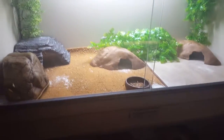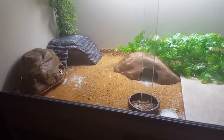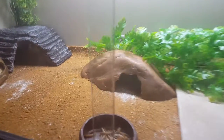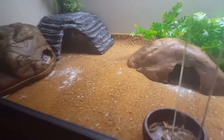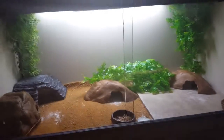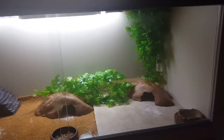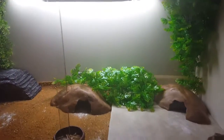I have two. I have a hypo tangerine called Nyla in the top tank. You can just see her tail sticking out over there. And I've got Thor, who lives in the bottom vivarium. These are both the medium-sized muscle vivs. They're about 3 foot, and they're awesome. Very easy to put together. If you want to know anything about them, just let me know.